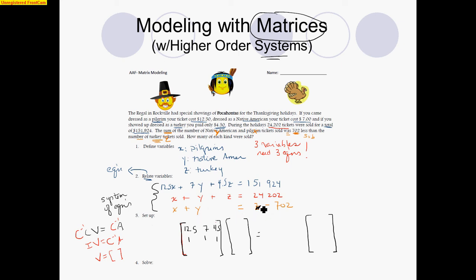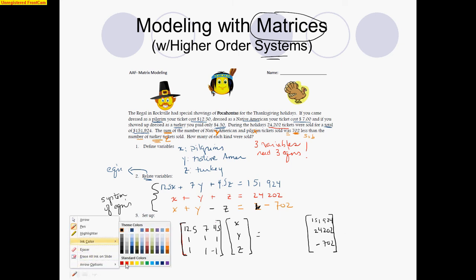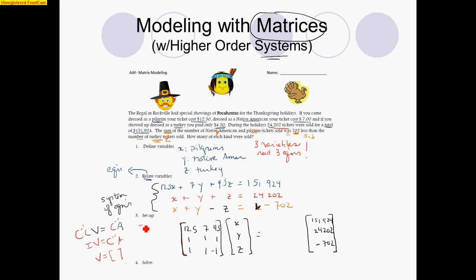Oh, I know algebra 1. I'm going to take this positive Z over here and make it negative Z. So my next one, 1, 1, and negative 1. The variables that I'm using are X, Y, and Z. And my answers are 151,924, 24,202, and negative 702. Then I'm going to left multiply here by C inverse. And these two will multiply together to give me my identity matrix times my variable matrix.